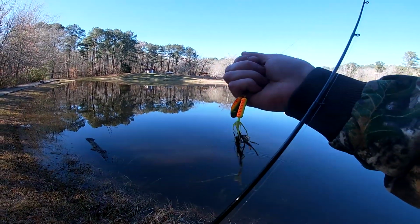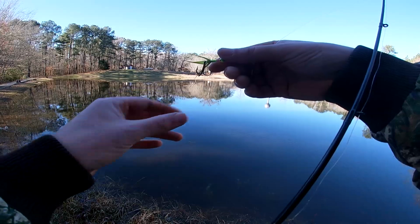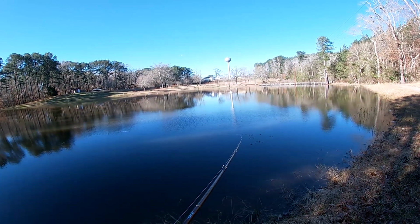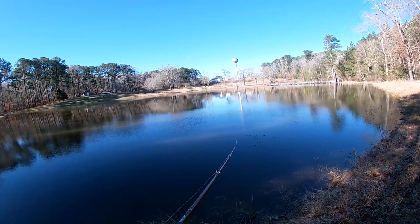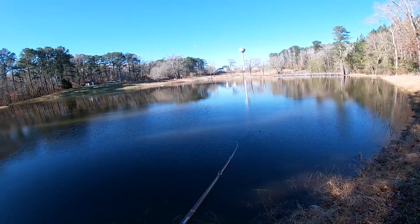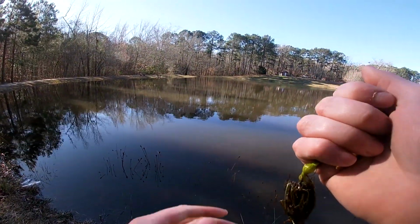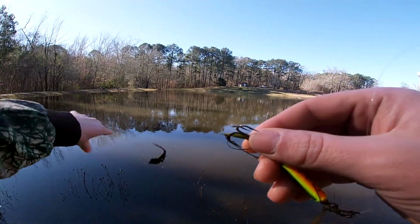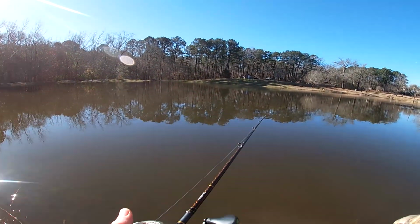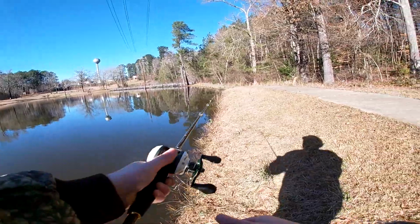Well, caught a little something there. A little bit of moss. Whew, man, that wind is chilly. There we go, caught a little bit more grass. At least I'm catching something, right? Maybe I can get a bass to bite or something if the trout won't bite. If I'm lucky.